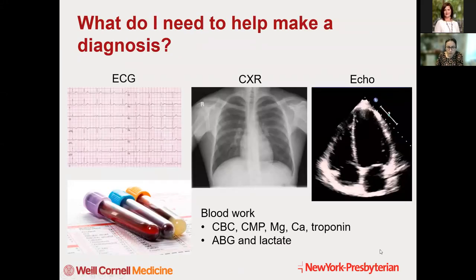Whenever you approach any patient having some type of cardiac emergency, know what your toolkit is and know what you need to make the diagnosis. Fortunately, this is relatively simple, and we are very lucky that we have easy access to these things at our different campuses. What you need is an EKG, a chest X-ray, an echocardiogram, and blood work. Blood work typically means blood counts, metabolic panel, magnesium, calcium, and troponin. Oftentimes it's also helpful to get an ABG and a lactate.